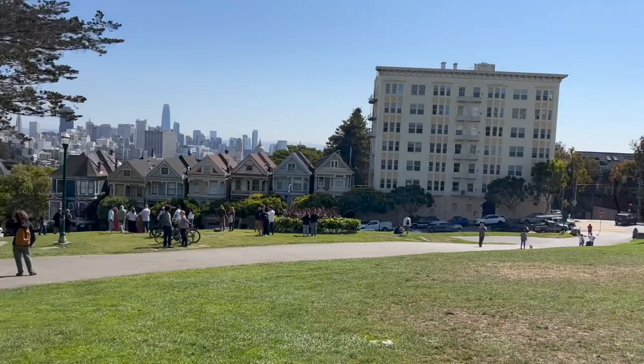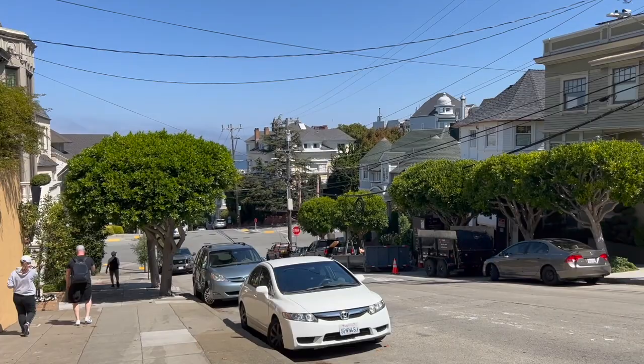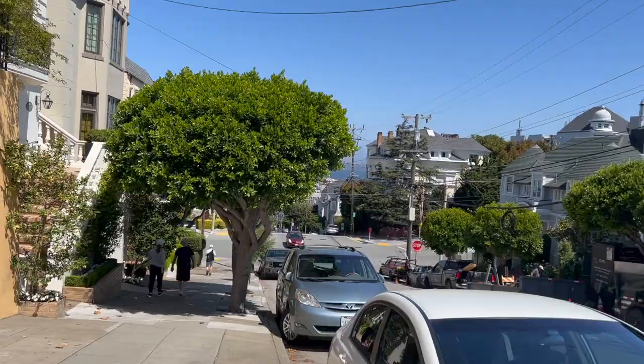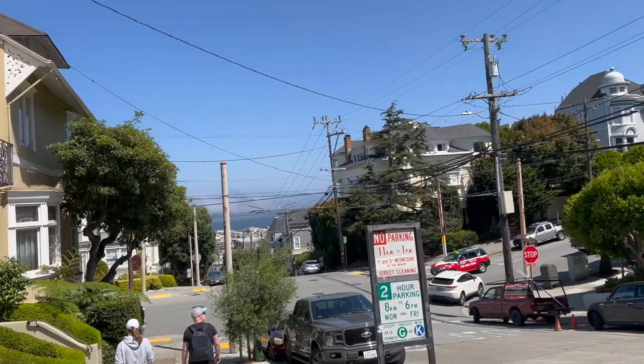So we are just walking down the hill now to see the house where Mrs. Doubtfire was filmed. And San Francisco Bay is at the bottom there in the distance. It's a beautiful day here today. Yesterday it was a little bit colder. Obviously you get a lot of fog and it's quite windy and breezy as well here. But today the sun is shining, the sky is really blue, and yeah, it's a beautiful day.